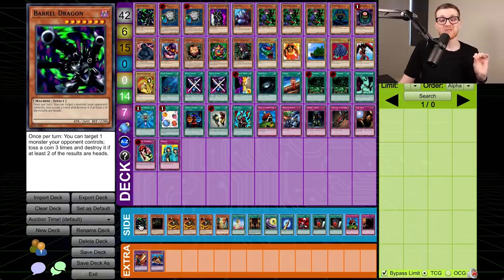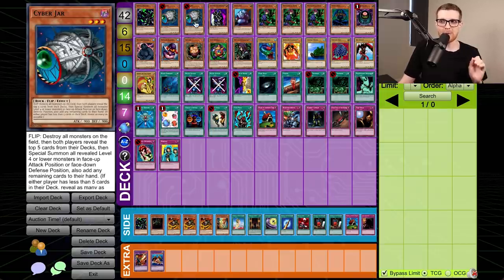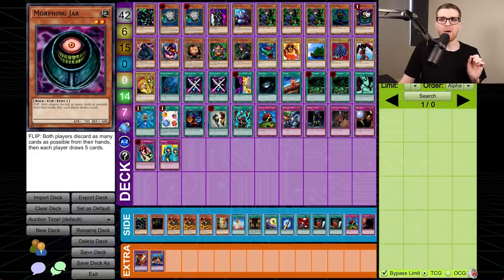I'm then playing a transformative sideboard for games 2 and 3, going into a sort of empty jar mill-esque deck. So we have three Spear Cretans in here, which has a flip effect that says when it's sent to the graveyard after being flipped, each player selects a monster from the graveyard and special summons it in either face-up attack or face-down defense. The plan here is to get either Cyber Jar or Morphing Jar, and that way we can keep just activating them and make Ruxin just lose his entire deck.